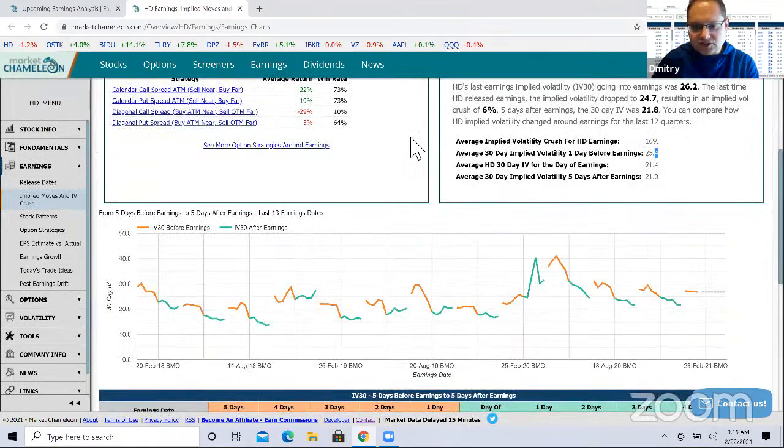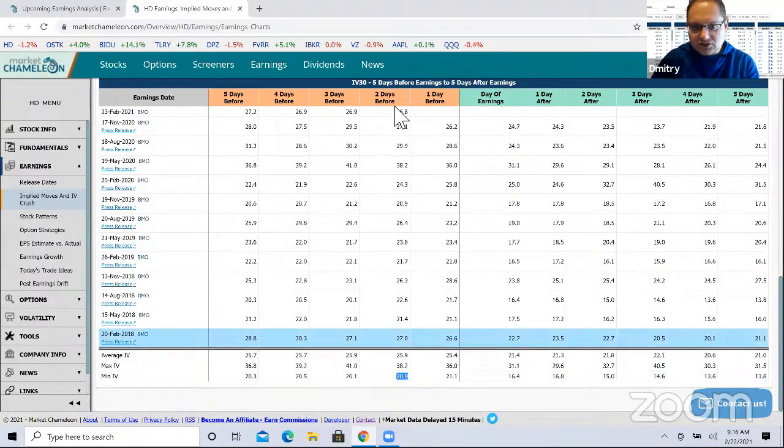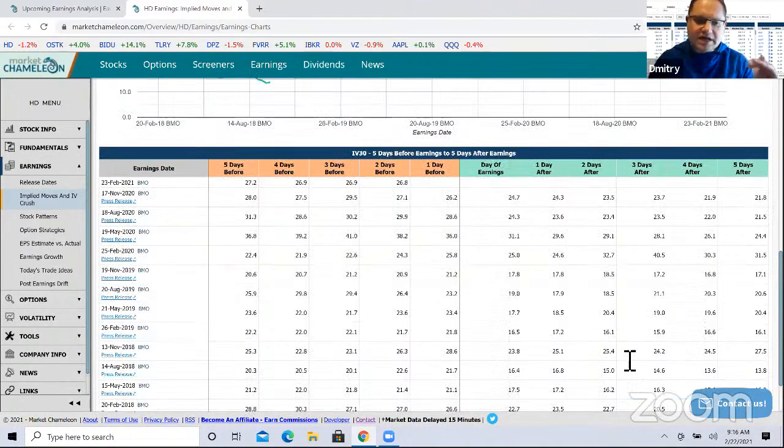And if you wanted to go down and just take a look at the ranges, you could see here the high-low range for two days before with average 25.9. And this is how it kind of progressed as it went on. So that's from the options perspective.